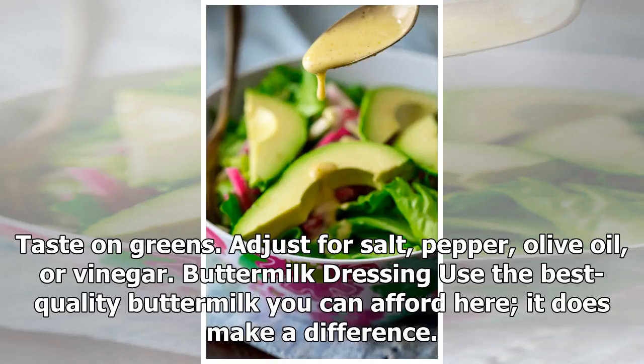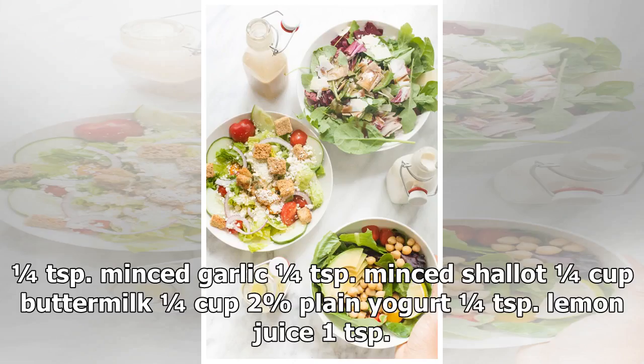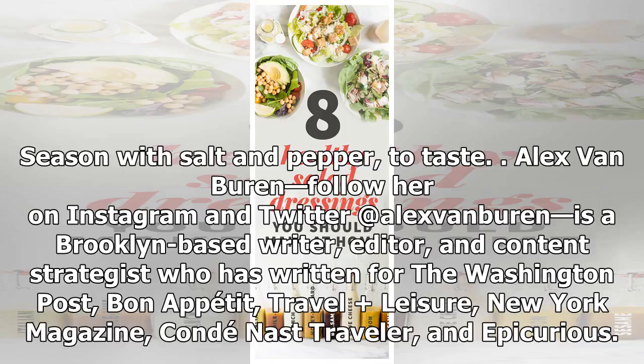Buttermilk dressing. Use the best quality buttermilk you can afford here. It does make a difference. Feel free to use your preferred type of yogurt, but know that Greek yogurt may give you a very tangy finished product. 1/4 teaspoon minced garlic, 1/4 teaspoon minced shallot, 1/4 cup buttermilk, 1/4 cup 2% plain yogurt, 1/4 teaspoon lemon juice, 1 teaspoon fresh dill, half a teaspoon extra virgin olive oil, kosher salt, freshly cracked pepper. Whisk first 7 ingredients together in a bowl. Season with salt and pepper to taste.